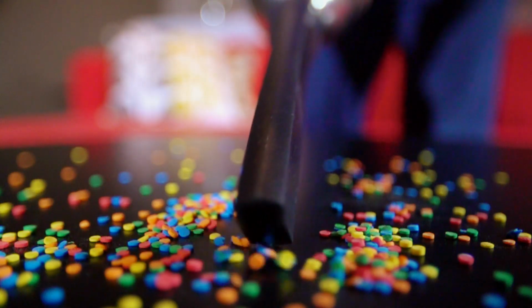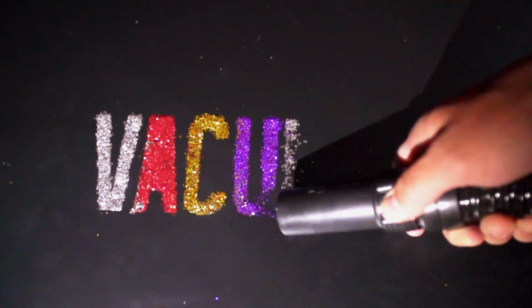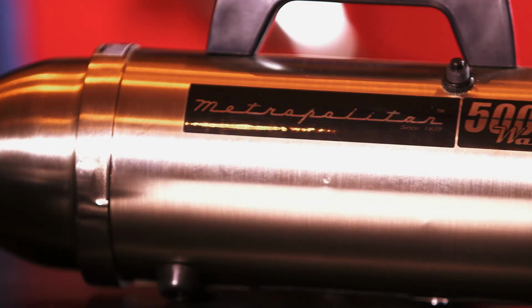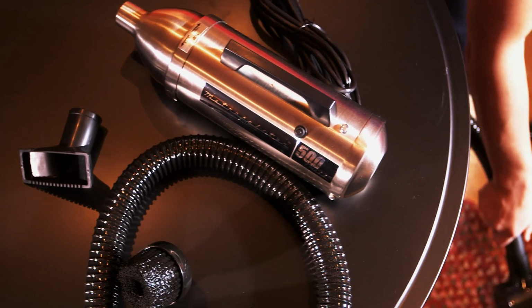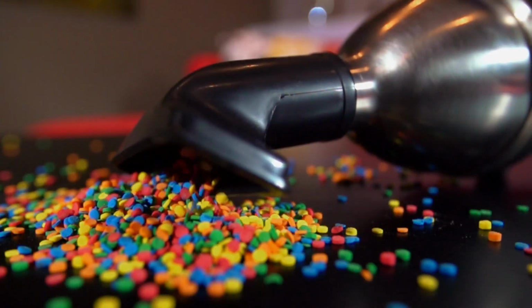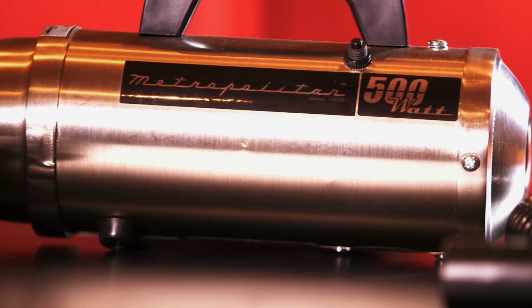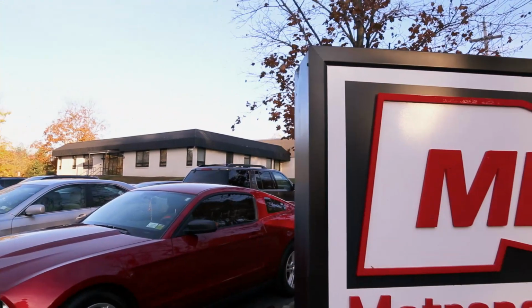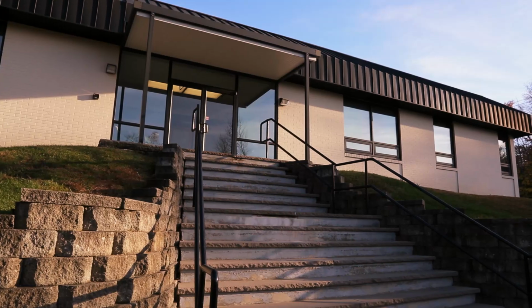Hey, vacuum cleaners are sexy. Really? Oh yeah, this one is. It's the Metropolitan 500 Turbo Stainless Steel Vacuum. A handheld home sucker, handmade in the USA, and handsome to boot. And this is the Metropolitan Vacuum Cleaner Company's 50,000 square foot facility in Oakland, New Jersey.